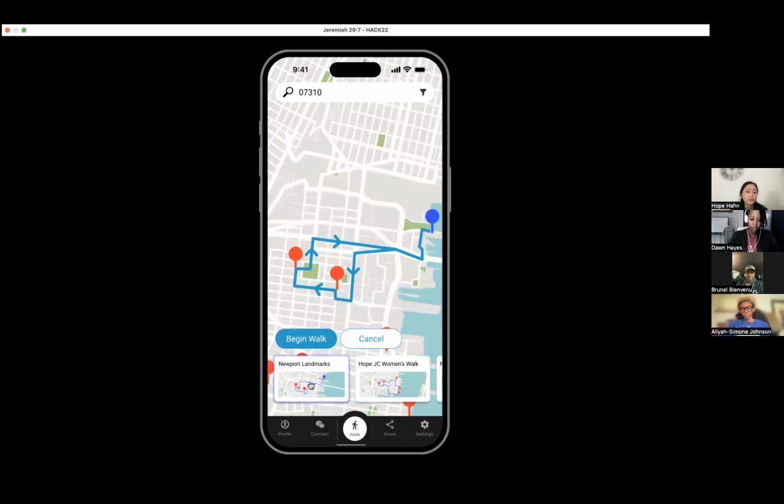From there, maybe you're ready to go on your local walk. This maybe is what Bruno set up, because he's kind of the OG historian of his community. So he set up this walk that now Elena can take. So that's kind of a quick walkthrough of what the app would look like.